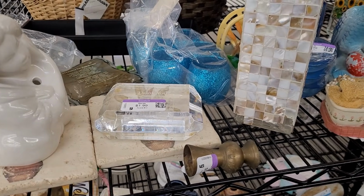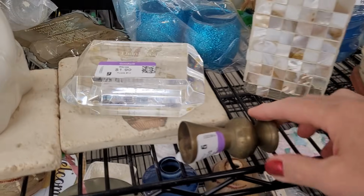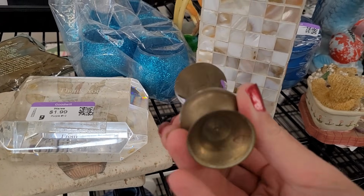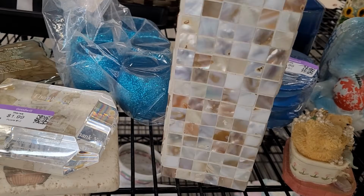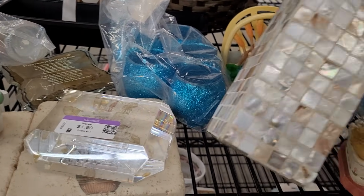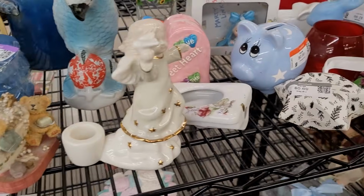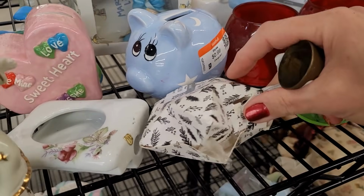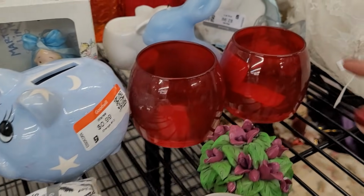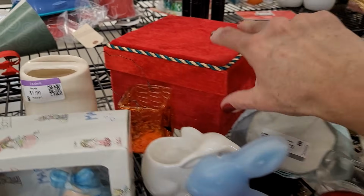And look at this little piece. Carrie is going to put that in the cart. These little brass pieces always do well for me, and at 69 cents you just can't go wrong. Here's a tiled vase. It's quite pretty. What else can we see? Little box there. That's from a Target dollar spot. Some votive holders and a candle topper.